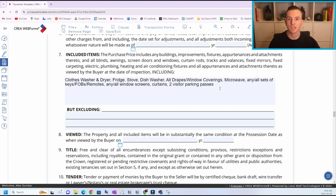Now, if there is something else that maybe it is custom to that home and it fits very well, but it's not necessarily a fixture, this is where you can write it in. Sometimes I'll have people write in things such as furniture or other things. Now, generally we like to deal with that outside of the contract, but sometimes we will write those things in and just kind of see based on our conversation and what the sellers are looking to do if we can get some of that stuff.